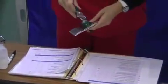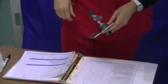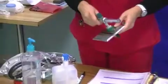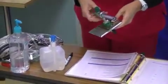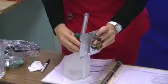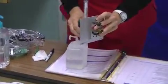Okay, so we got this together. Now, we want to attach the humidifier to the flow meter if we have anywhere from more than 2 liters of oxygen at one time. Now, that has its own device to attach it, so we want to make sure that we turn this on. I'm going to screw this on to the patient.